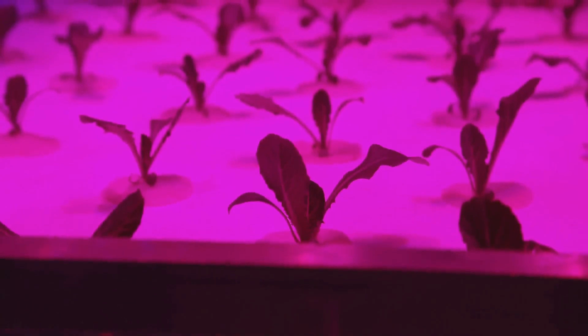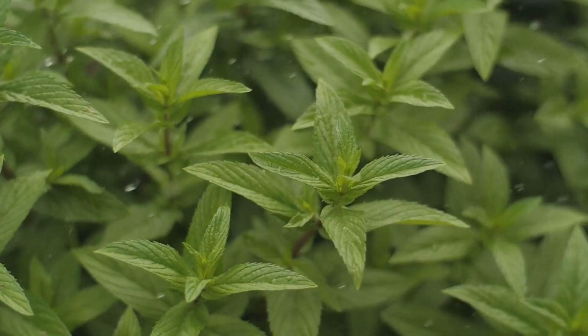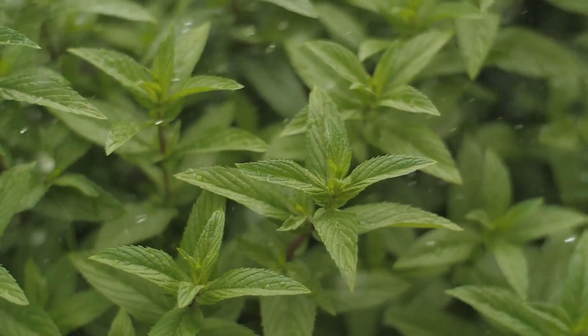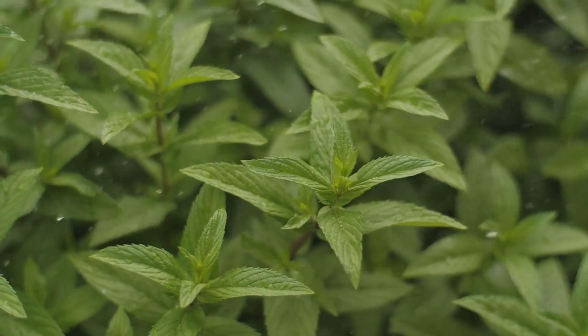Let's break it down a bit more. In full sun, mint will grow a bit more vigorously. The leaves will be slightly smaller, but the flavor will be concentrated and intense. Perfect for those who love that strong minty punch in their teas and dishes.